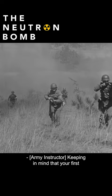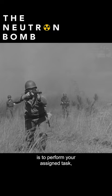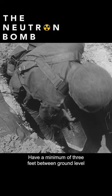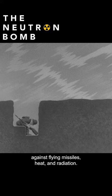Keeping in mind that your first priority, as always, is to perform your assigned task, now let's see what protective measures you can take against an atomic attack. For atomic defense, you need a deeper hole than usual. Have a minimum of 3 feet between ground level and the top of your body in crouching position. The sides may crumble, but this foxhole will give you very good protection against flying missiles, heat, and radiation.